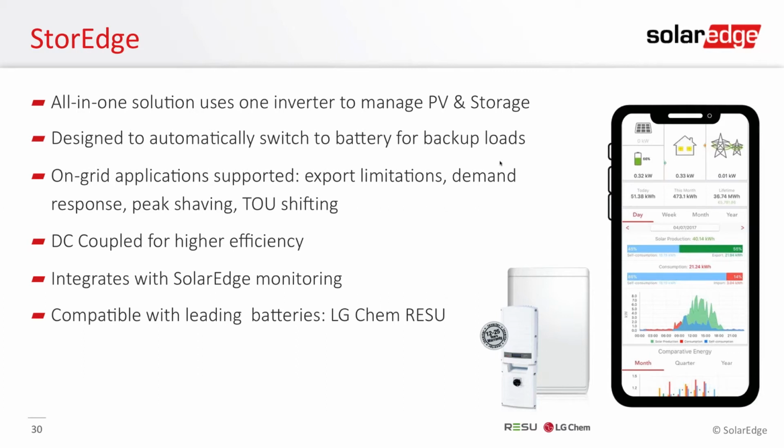So clipping happens when you've got more PV on your rooftop than your inverter can convert into AC. Now we have a battery here, so we can take the DC from the rooftop. We might not be able to convert all of that by the inverter, so we'll just take that remainder and put it directly in the battery. It does interface and integrate directly with StorEdge monitoring, as you can see here on the mock-up on the right, and it's compatible with LG Chem's RESU 10H battery.